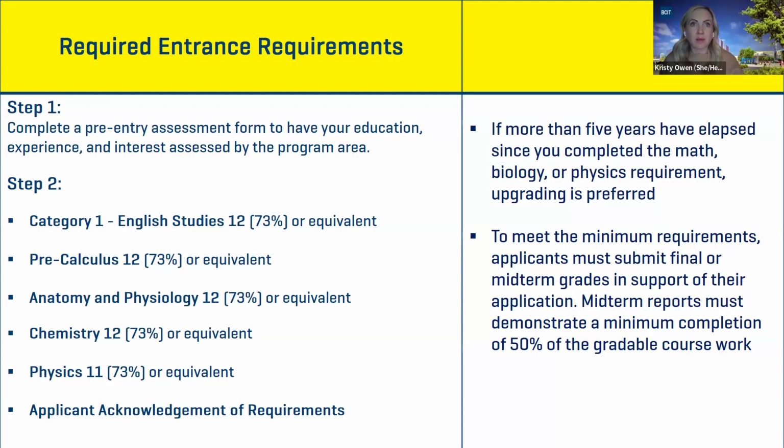And there is an acknowledgement of requirements as well, and you can find that on the web page. If you have done university since then, you may have more than 5 years that have elapsed since your grade 12 classes, and there are two scenarios. If you've been somewhere else completely and you haven't done any sciences for longer than 12 years, then upgrades are definitely recommended. But if you've been in university and taken similar courses or course themes, then typically we will count some of your university education as recent education that would apply to the program. So the 5-year recommendation is a loose recommendation. Don't stress too much about that if it's been a little bit longer.